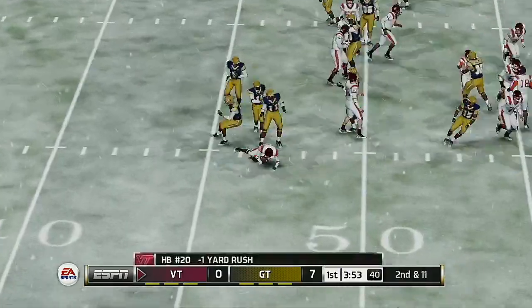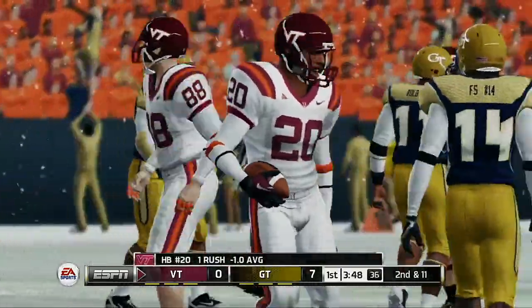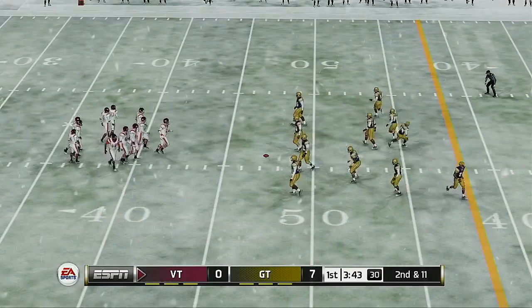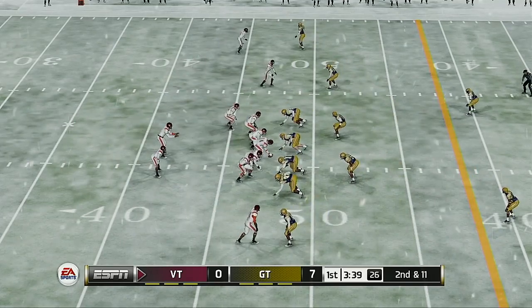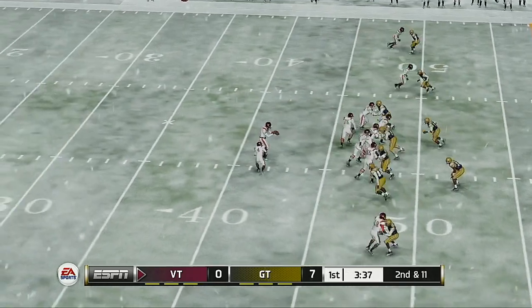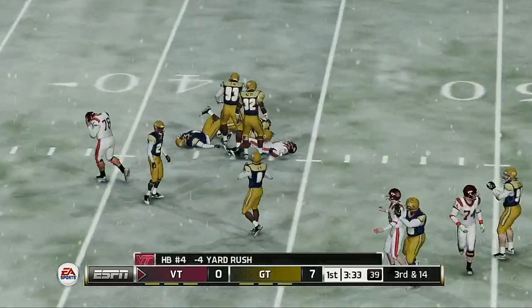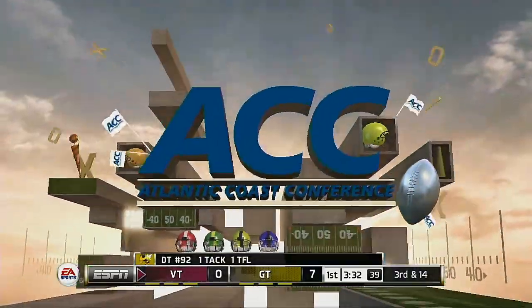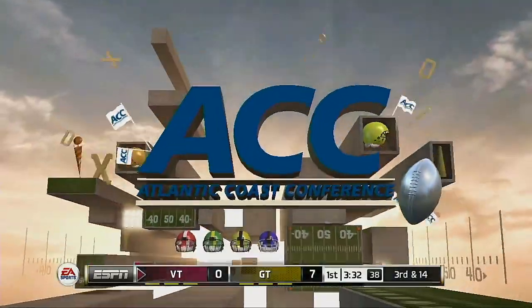Give to the tailback. If these defenders continue to exploit the O-line like that, it's going to be a long day for this running back. Did you see how quickly he was able to get into the backfield and make that tackle? Not many guys that big can move that fast.